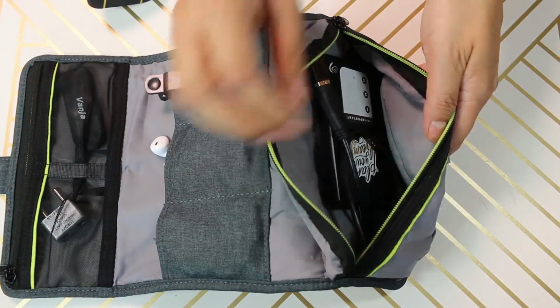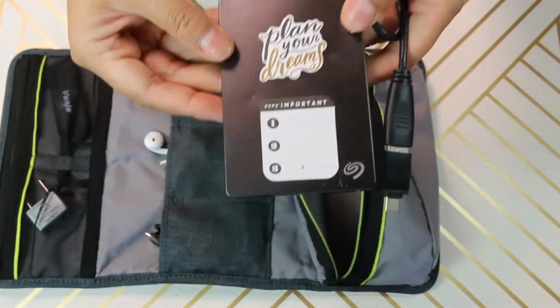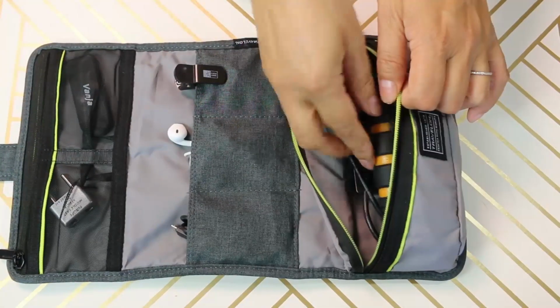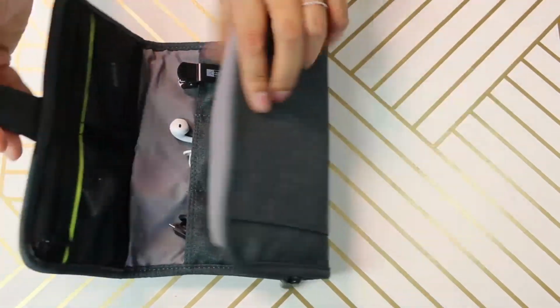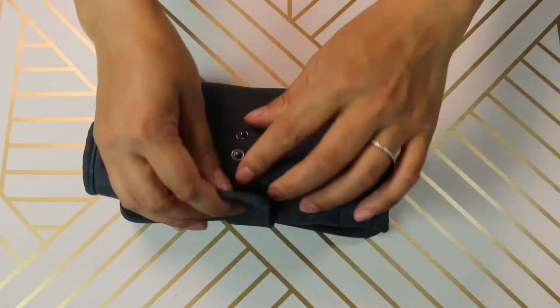And the other thing I have in here is my external hard drive. I think this is 1 gigabyte, and I just put a sticker to delineate that this is mine and no one else's in my household. So this is my tech accessories organizer from Travelon. I really like this. The only thing I'd say to Travelon is to kind of fix up this snap.